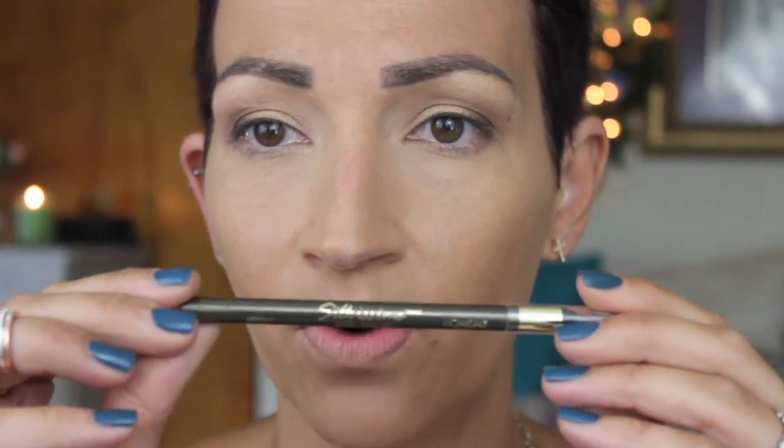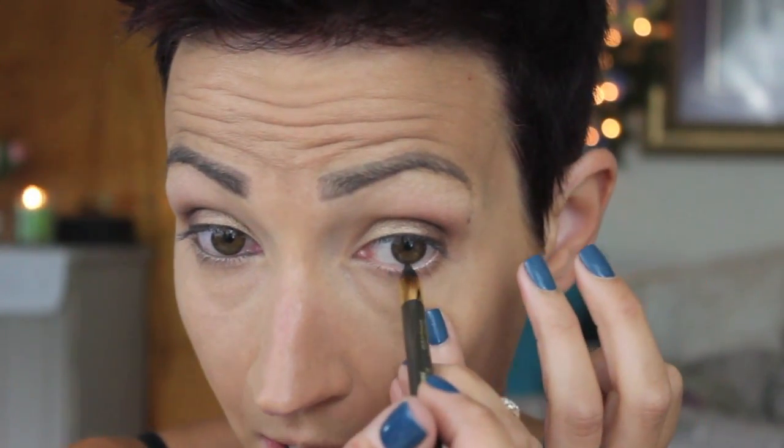I have this L'Oreal Silk, what is it called? Silk is, I don't know, but it's in the color Green Ivy. It's just one of their new eyeliners. Silk is something. What the hell? Oh, that's pretty. It's a nice alternative to black because black can sometimes be really harsh.